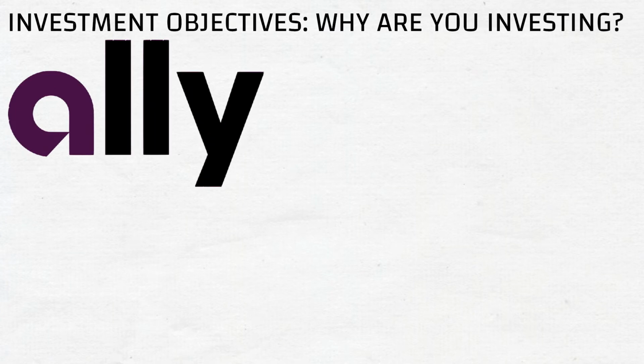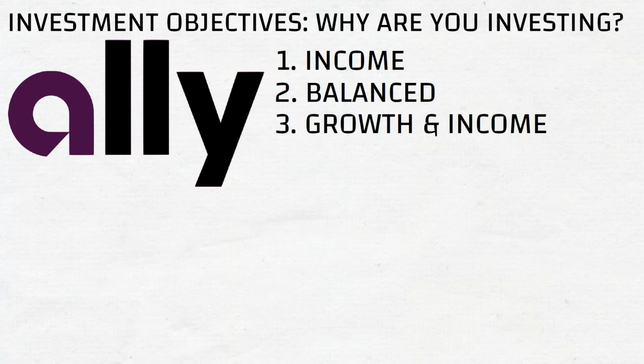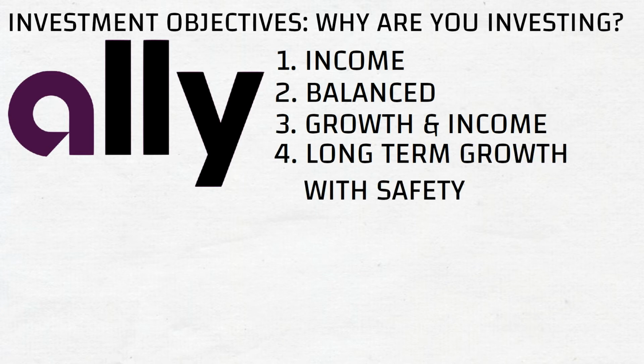The investment objectives listed on the Ally Bank website are: Number 1. Income. Preservation of capital with a primary consideration on current income. Number 2. Balanced. Diversification of asset classes for an equal blend of income and long-term growth with the primary consideration being current income. Number 3. Growth and income. A balance between capital appreciation and current income with the primary consideration being capital appreciation. Number 4. Long-term growth with safety. Long-term capital appreciation with the relative safety of principal.